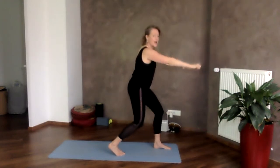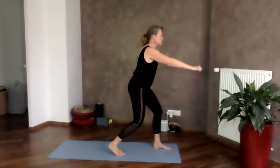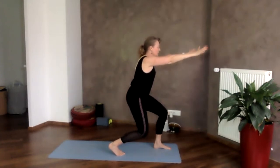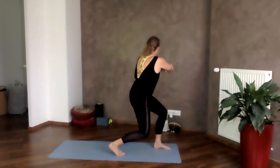5, hips go back towards the back heel. 4, pressing back. 3, get strong. 2, stay down low. Hands onto the elbows. We're going to twist to our left. Twist to the left. Hold it, stay low.